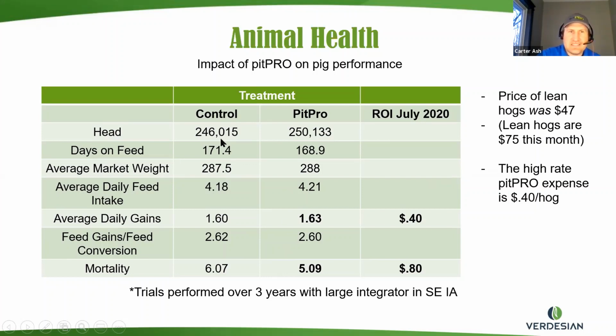So you look at these days on feed. Okay, we knocked a couple days on feed, and the average market weight was up a little bit. So it doesn't look too drastic, but this is per head. These numbers are calculated per head. So when you spread that out across 1,200 head or 2,400 space barn, that adds up to some serious production improvements. And with that, we see quite a bit of value.